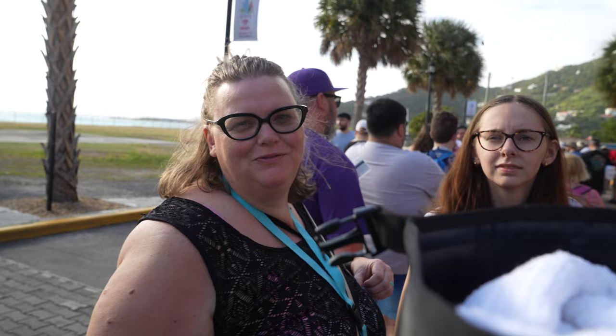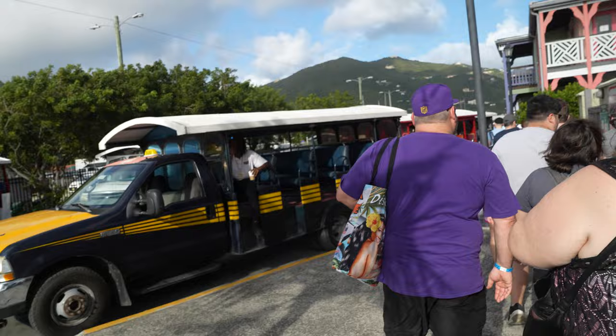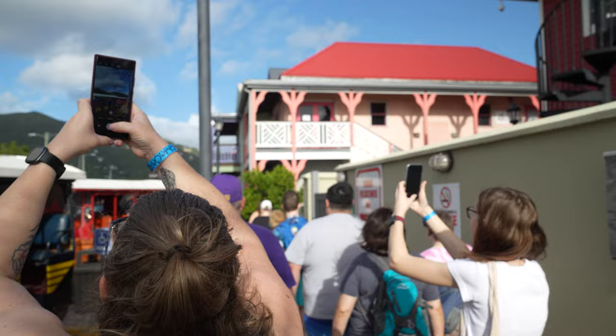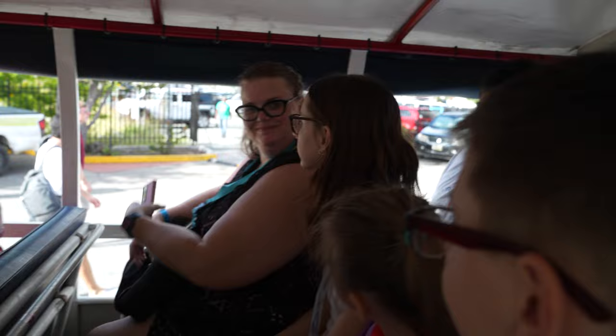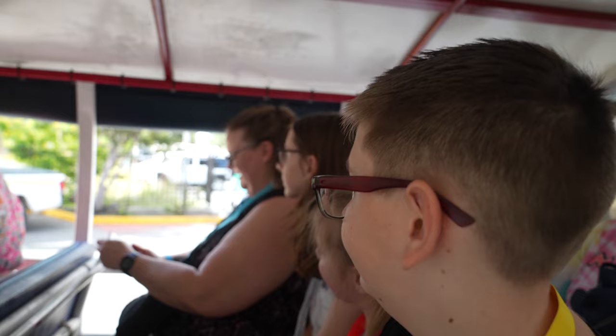Beautiful little town. Okay, we're heading to our tour bus. It looks like it's kind of an open air thing. So neat. I love the buildings here. And we got some Pirates of the Caribbean theming on this one. And this is our bus we're getting on. Loaded up, are you guys excited? Yeah. Heck yeah, we got an excursion. I'm gonna go see the island.